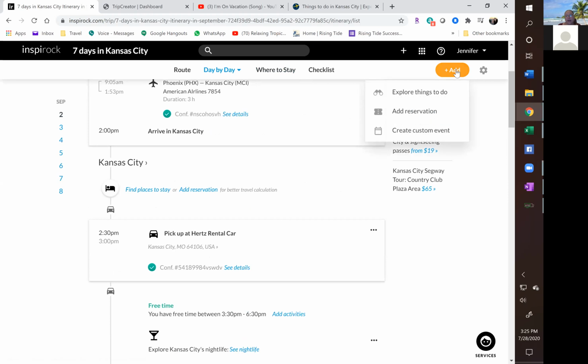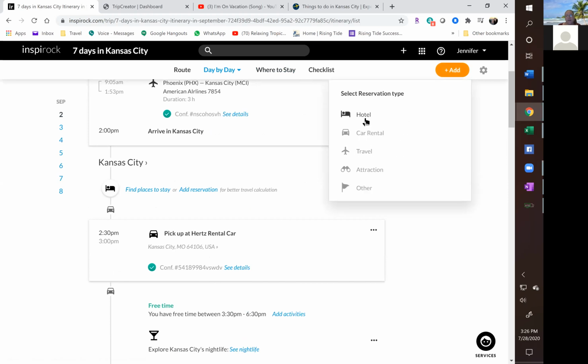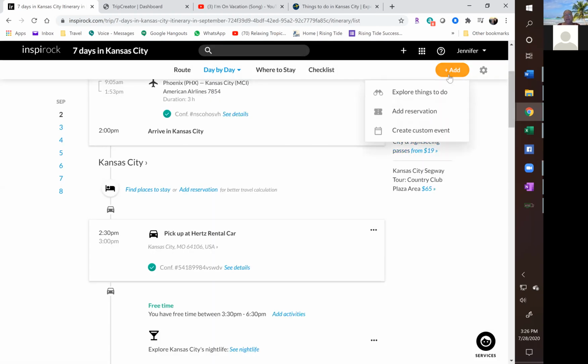I can click add a reservation, enter a reservation detail, and I just go in and put in the hotel information. Again, you can put in the booking confirmation, the hotel name, the phone number, the location. If you put in an address, guys, it's going to put it on the map, check in and check out, right? So it's really nice that you can add things like that.